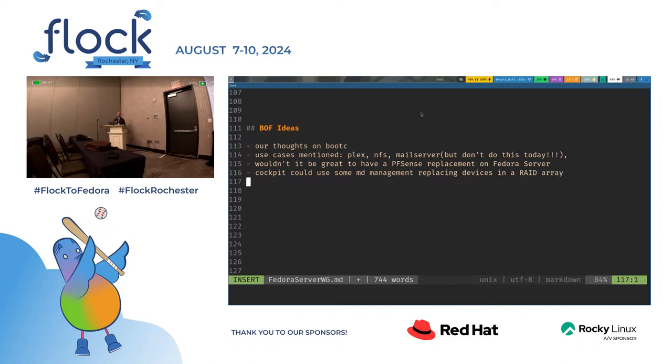I assume that people running Fedora Server tend to be more MD RAID-ish than using a hard RAID controller. A lot of curiosity, right? What file system are you using for your RAID? Well, it tends to be XFS, yeah, on top of it all, right?